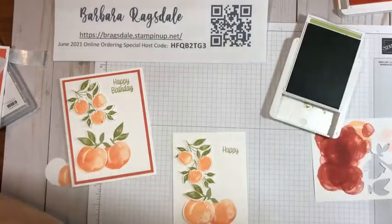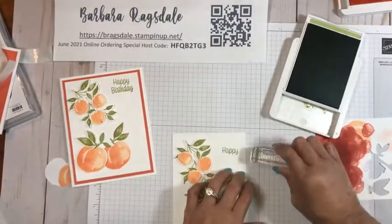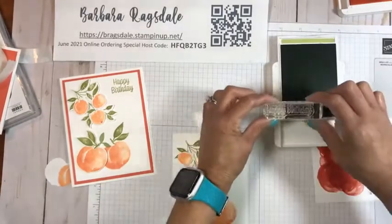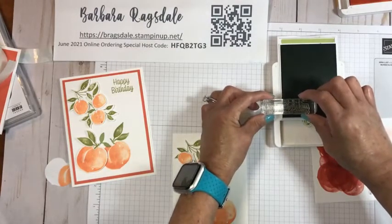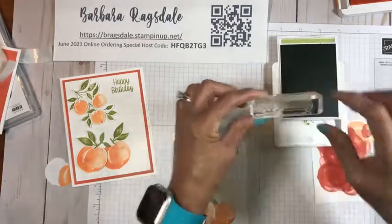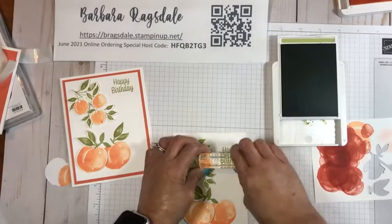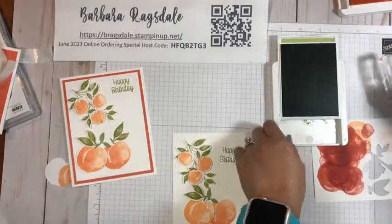I'm going to clean this. You want to clean it really, really good, and if you're worried that anything is left on there, you can just stamp off to make sure that nothing else is going to stamp. And then do the other side. Do birthday. And because it's photopolymer, you can see exactly where ink is on your stamp. Okay, and then stamp right underneath it. Give it some pressure. And then you have happy birthday.